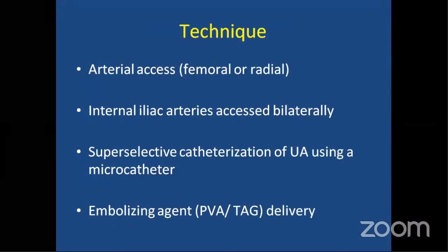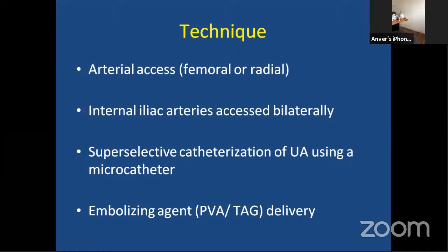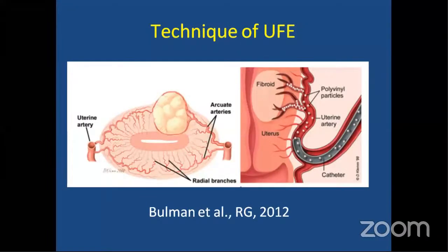Now, how do we do a UFE? First we do an arterial access. That is commonly performed through a femoral or radial route. A radial route is more comfortable for the patient because it enables early mobilization, but is more technically difficult as compared to a femoral route. Both internal iliac arteries are accessed bilaterally using catheters, and then the uterine artery is catheterized super selectively using a microcatheter. Subsequently, an embolic agent is used. For fibroids we commonly use particulate agents like polyvinyl alcohol or trisacryl gelatin. These are used to embolize the uterine arteries.